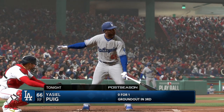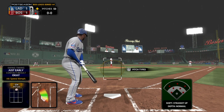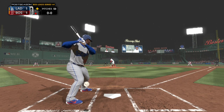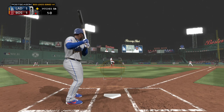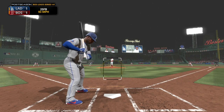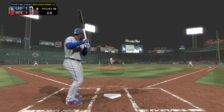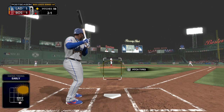Now at the plate, Yasiel Puig. He's 0 for 1 thus far. From the stretch, here's the pitch. And he misses inside with that one. Ball 1. And he won't bite at that one either. It's 2-0. The 2-0 on the way. A swing and a miss, strike 1. 2-1.